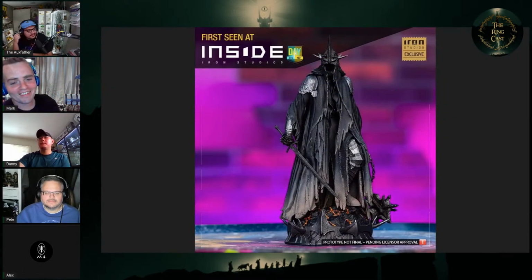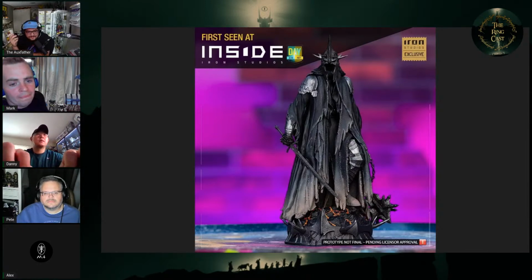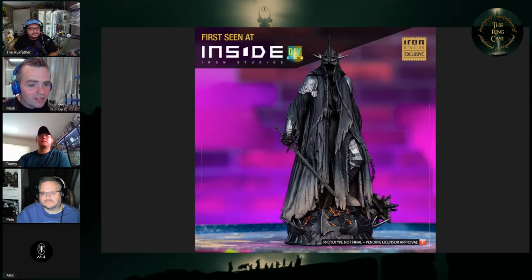Last up on the releases, this is the Iron Studios 1/10 scale Witch King, shown yesterday at Inside Iron Studios Day. I think it looks great. I love the diorama, love the feast, but this is probably going to be like $250. So to me, it just kills any desire to own these statues because they're so expensive. What do you think, Mark? Is this a pickup for you? But they didn't say the scale though, did they? Because I kept trying to find it. 1/10. Yeah, 1/10.